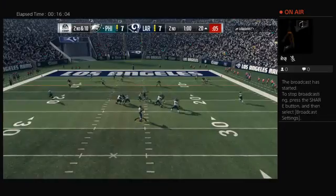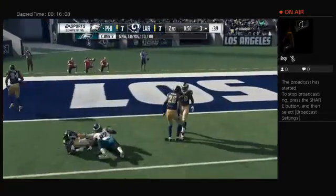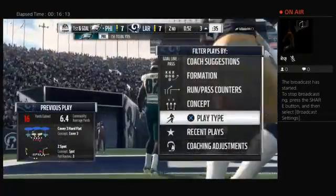Wentz will try again on second down. That is caught inside the 5. That one goes for 16 yards. It sets him up first and goal.